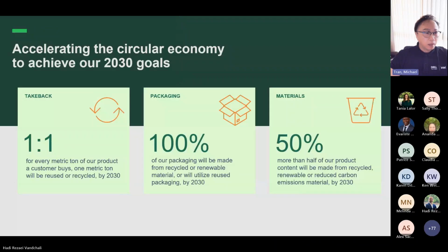Next slide, thank you. So as part of our sustainability goals, we're looking at accelerating our circular economy by 2030, like I said earlier. A few of the major factors when you are purchasing a Dell product, such as laptops and servers, etc., is that our aim is to take back one-for-one of our products by 2030. So that's a major aim, and you'll see further down in our presentation the sort of things that we do around there.